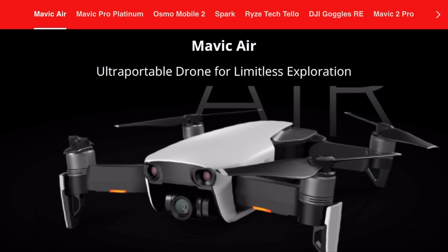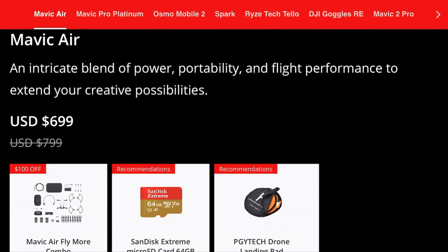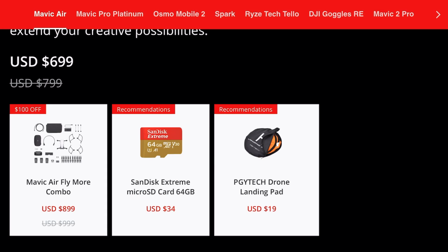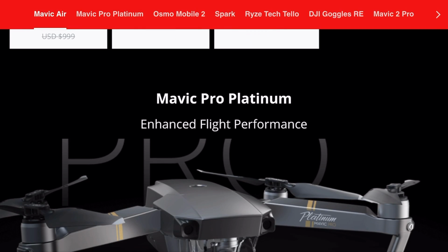So let's take a look at the first deal here, which is the Mavic Air. And we'll scroll down, and you can see there that they've dropped it by $100. So as of tomorrow, you can get the Mavic Air for $699, which is a great deal. You can also get the Mavic Air with the Fly More combo for $899, which is also an incredible deal. Let's keep on going here.